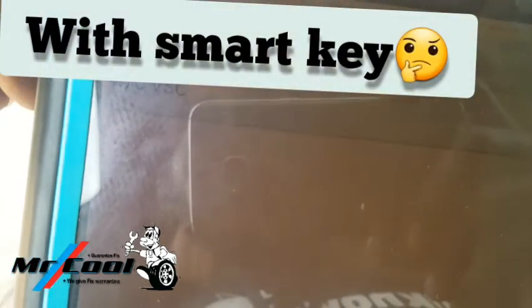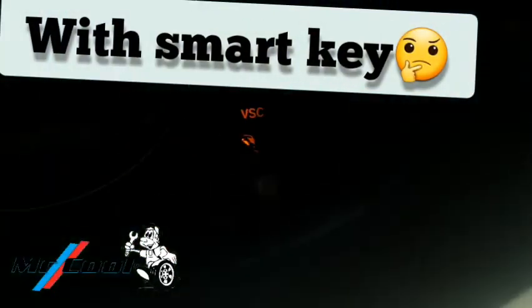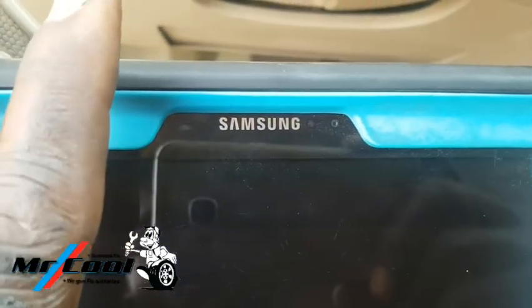Okay, it's asking if you have VSC. You're going to check and see if it has VSC. Let's check if it has a VSC. It has a VSC, so we're going to choose with VSC. I actually made a mistake right there. It's supposed to be without smart key, but all the same, it's still going to read it.